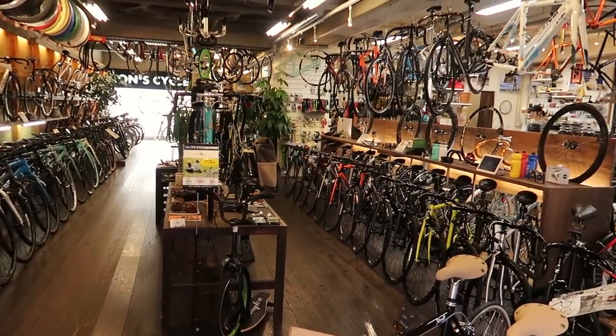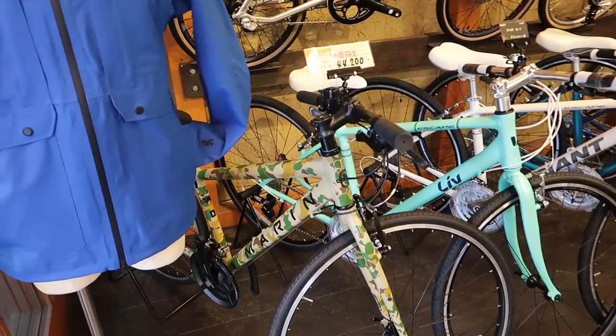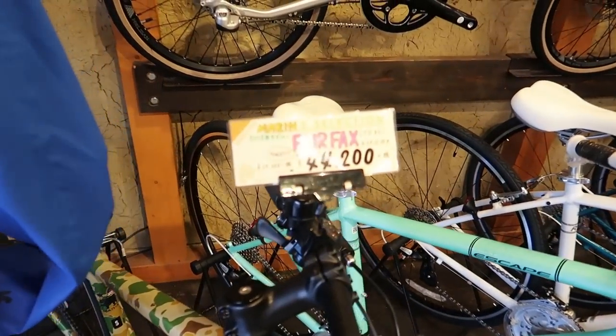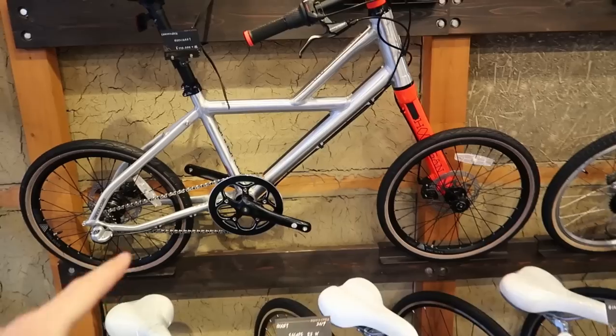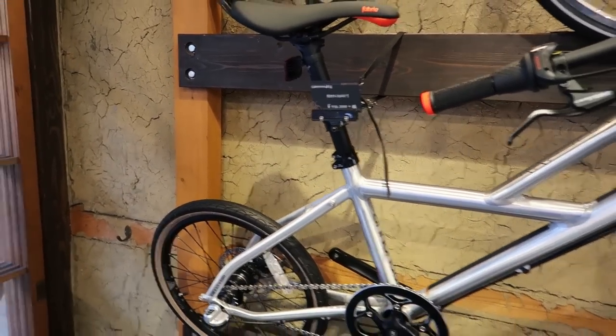All right, let's go check in the inside of the shop. Starting over here on the left side. Got a nice cool camo marine bike here. Not too bad. Pretty interesting Cannondale here. The Hooligan 1.